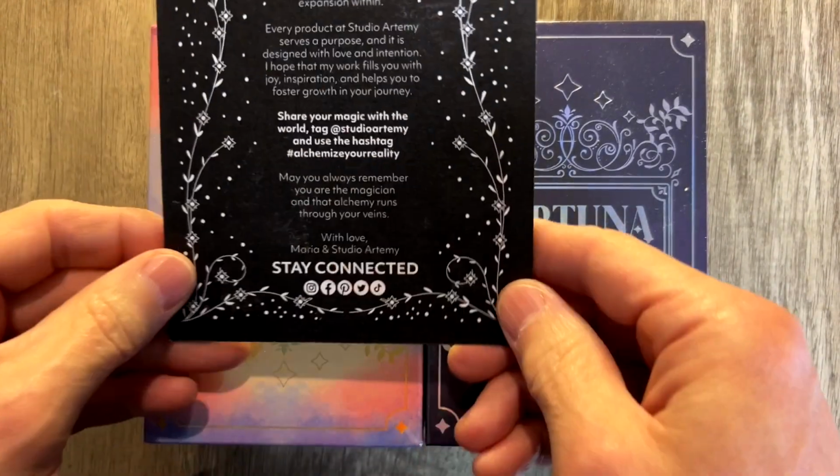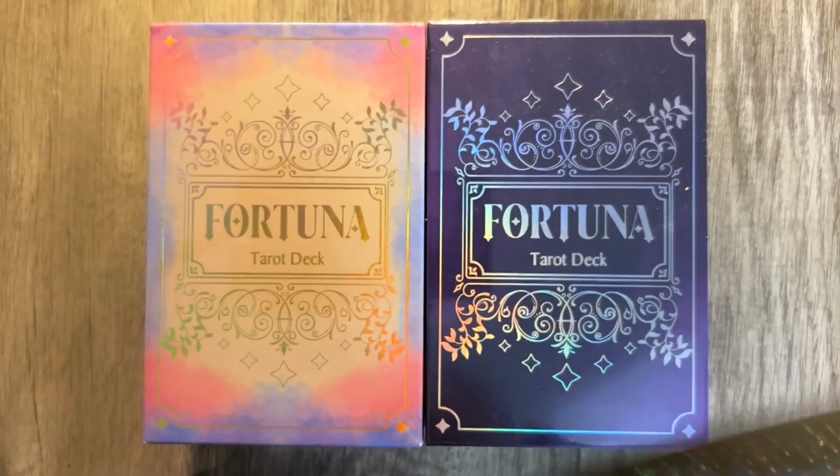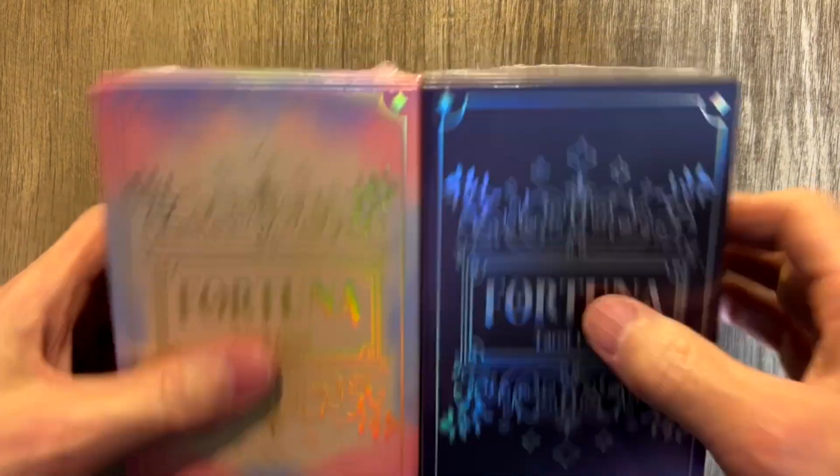I'm TarotOracle. This is the Studio Artemy decks, the Fortuna tarot decks. They sent me 2 of them. Thank you very much. I greatly appreciate that. Let's take a look at both.